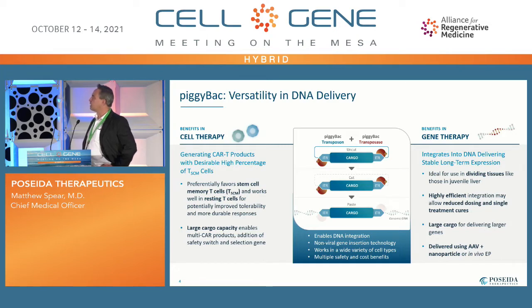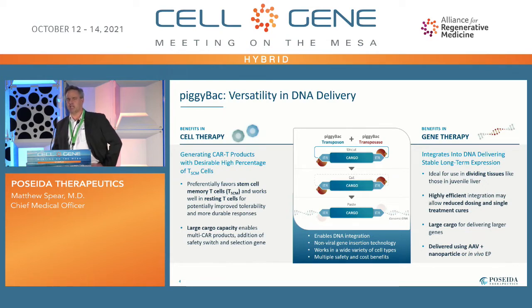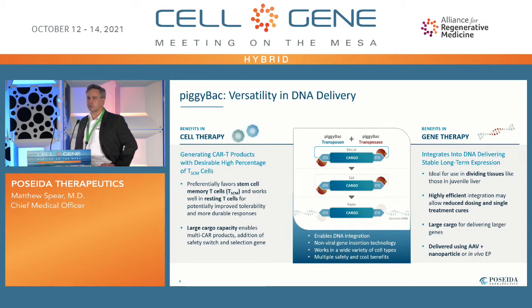The plasmid is co-delivered via electroporation in our case with a transposase via mRNA. The transposase is translating the protein in the cell. The transposase recognizes the ITRs, cuts them out of the plasmid, and inserts them into the human genome permanently, so permanent integration. That has a couple of advantages for cell and gene therapies.